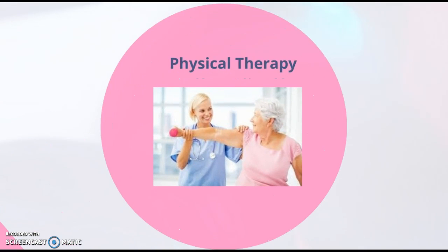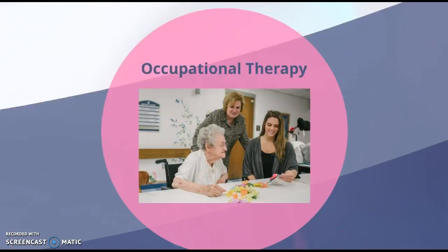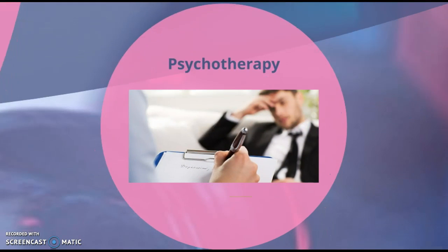Physical therapy would include exercises to maintain strength, flexibility, and movement. Speech therapy would help with poor enunciation as well as swallowing difficulties. Occupational therapy would help maintain everyday skills to promote independence. Psychotherapy is important to individually recognize and work on emotional and behavioral symptoms.